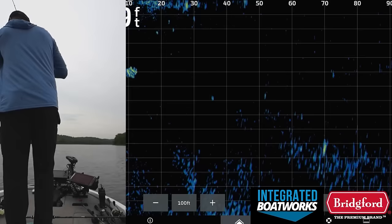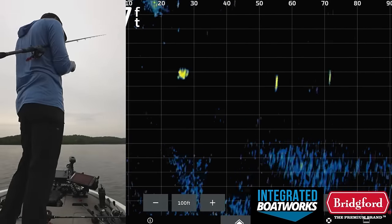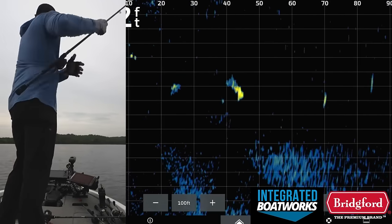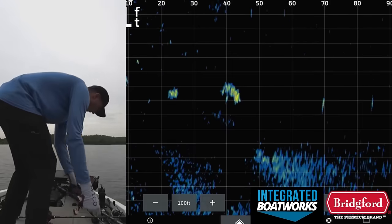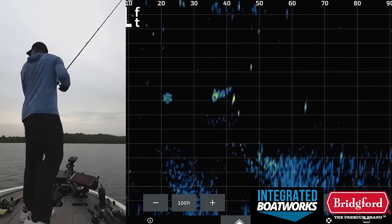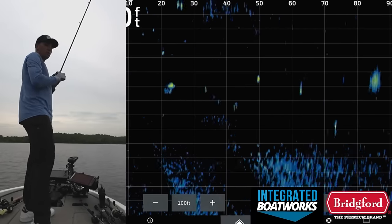Oh, he ripped my bait down. Look at that. He pulled my pants down on my tush. Didn't get it though. Keep dragging. Probably could just sit here all day and wait for fish to come up busting. I think you'd catch a good one doing this, to be honest.